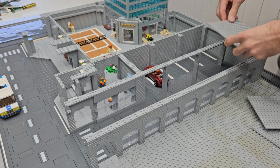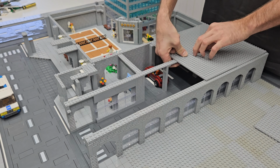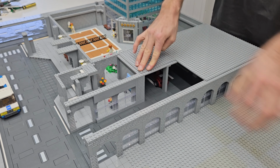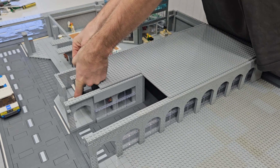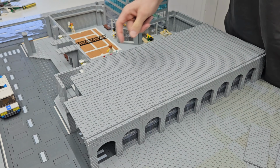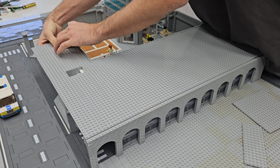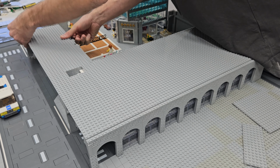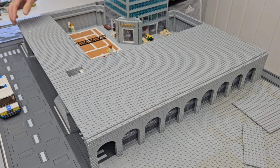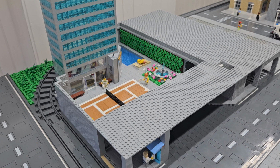Next, we're sealing off the roof above the garage and the stations, creating a solid foundation for the next set of buildings. I used large 16 by 16 stud plates here to minimize the number of pillars, as too many would limit the space inside the parking garage. It was quite a challenge to make this structure sturdy enough to support the massive skyscrapers that will be built on top. Since these buildings will be incredibly tall and heavy, ensuring a solid foundation was absolutely crucial.